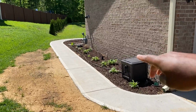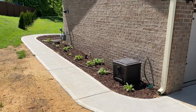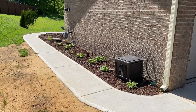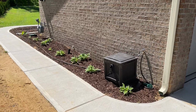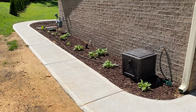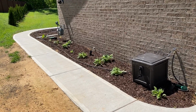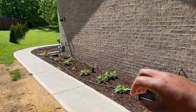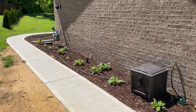This area over here gets morning sun and afternoon shade. So by 12 o'clock, the sun is gone. So right now I have some hostas here. I'm going to mix in probably some bigger hostas and another colored shade perennial. I would like something with some height, but we'll see what I can find.